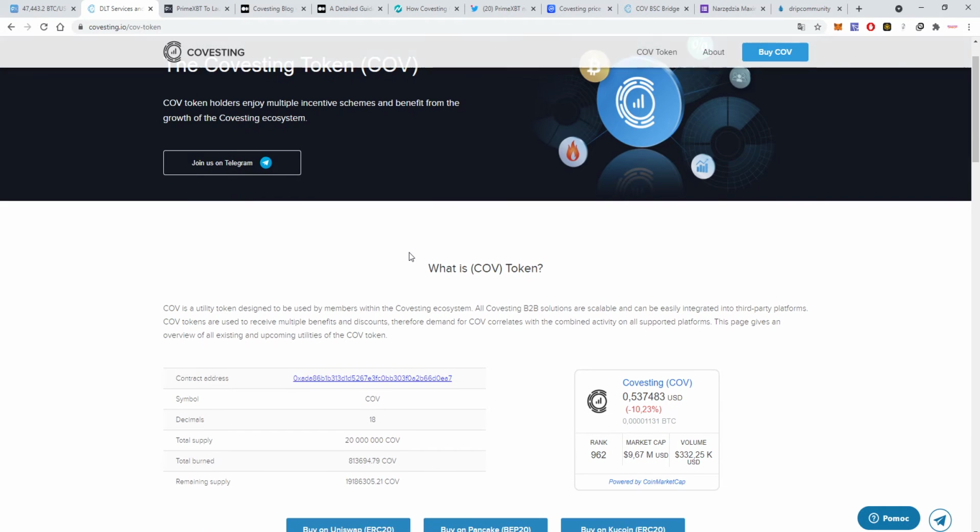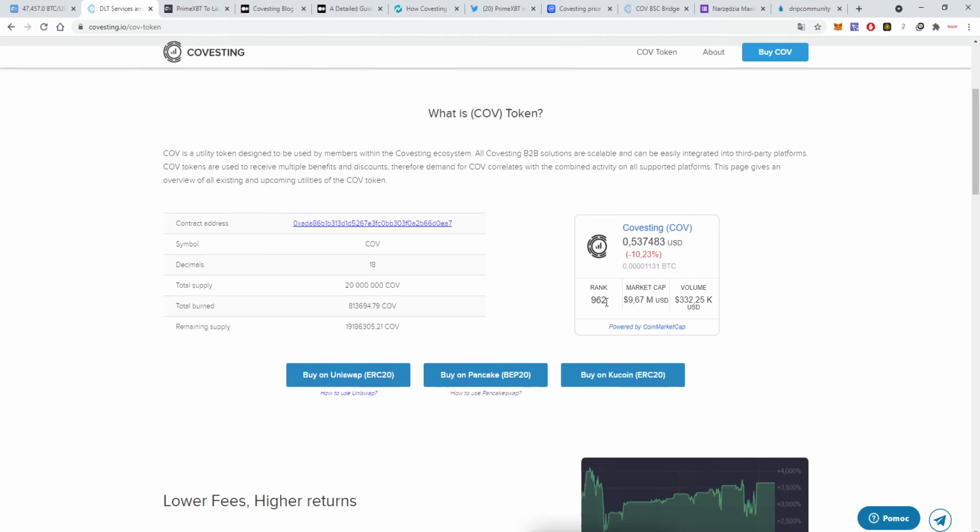So Covesting COV token is a utility token designed to be used by members with the Covesting ecosystem. Okay, all Covesting B2B solutions are scalable and can be easily integrated into third-party platforms. Probably they will release many new possibilities. There is staking, there is yield program. So right now the token is worth 53 cents.